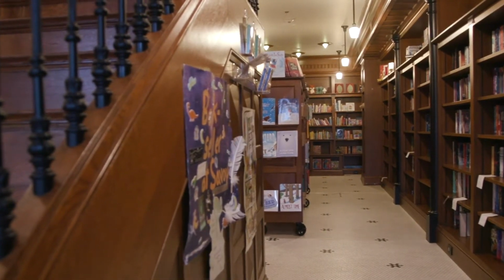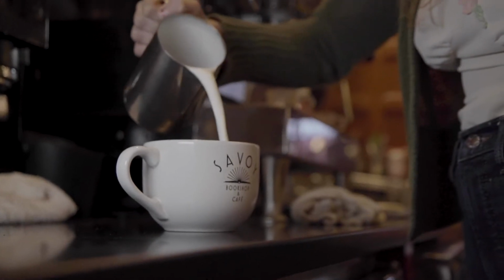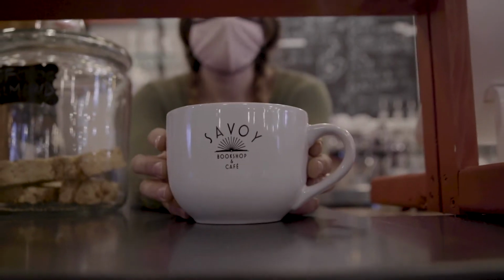And I just think it's a gathering space for people. You know, in non-pandemic times, we have tables all through the store where people can come gather and have a coffee or a glass of wine, and we would do events.